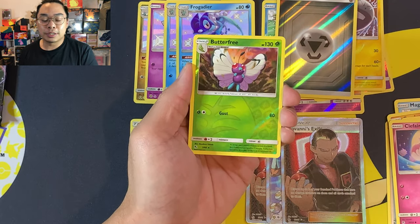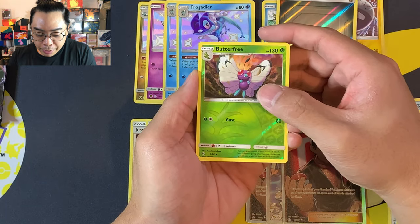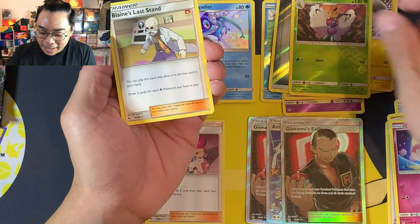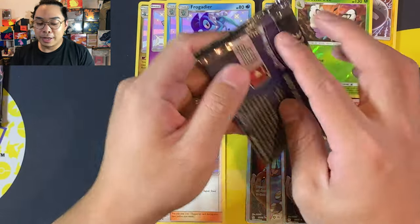Yes! Sorry guys, way too excited for a reverse holo. Butterfree here, which is what we need. And then Blaine's Last Stand then. So Butterfree, welcome to the collection.